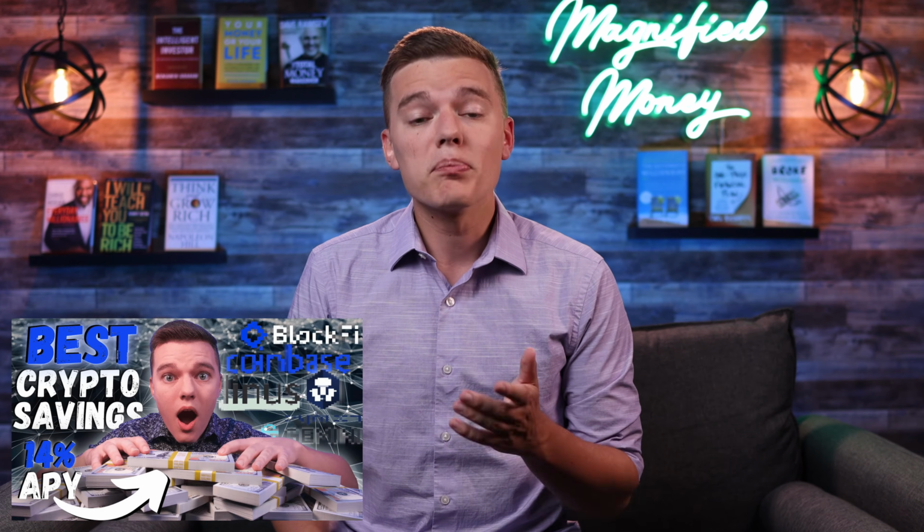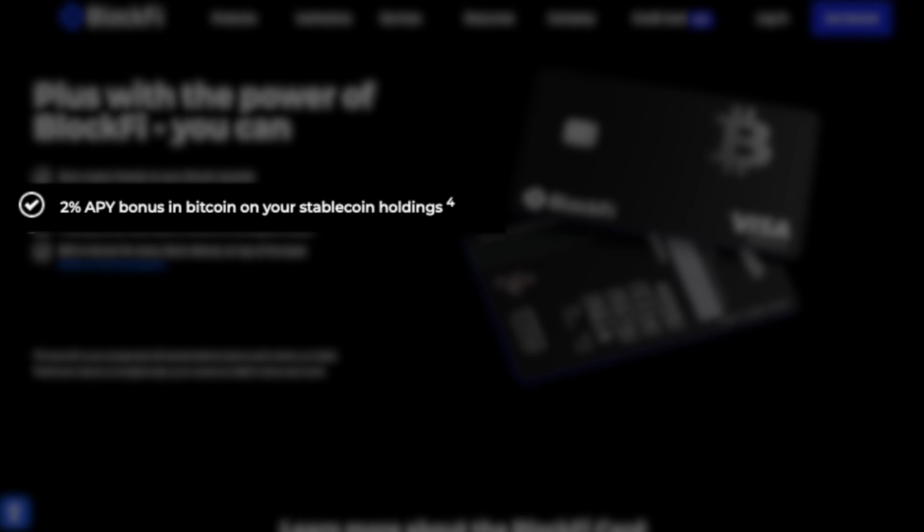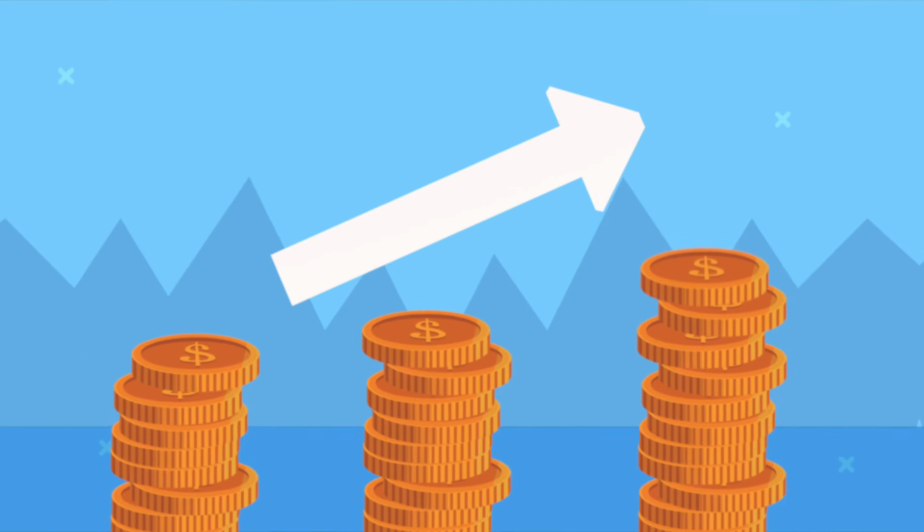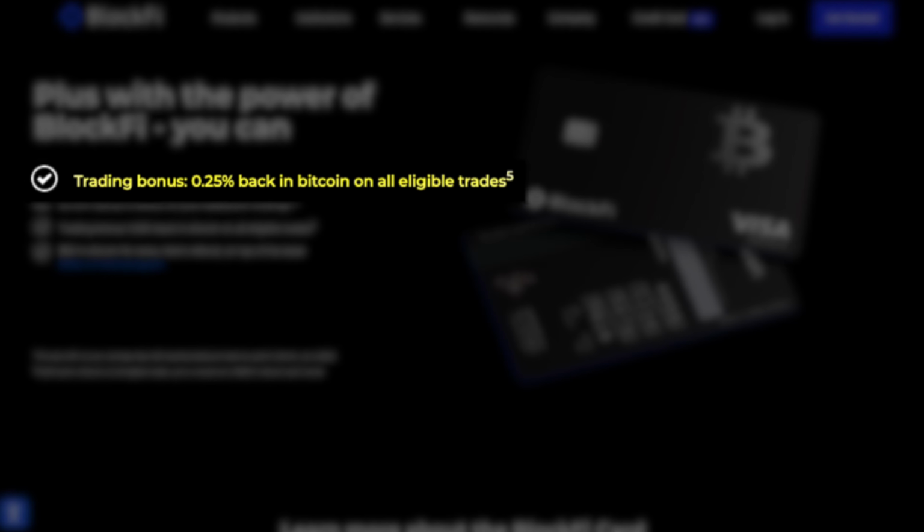And if you remember back to the video that I made on the best crypto savings accounts, BlockFi was actually one of my favorites in that category. So the fact that you get to use that as an extension of this already very unique financial tool is a really cool benefit. Okay, so those are the core benefits, but you're also going to get 2% additional APY paid to you in Bitcoin on all of the stablecoin holdings, which are basically things like USD Coin, for example. Plus, you get a trading bonus of 0.25% back in Bitcoin on all eligible trades. Now, obviously, there are going to be restrictions on that sort of thing, but again, the fact that they are willing to pay you anything just for trading Bitcoin is difficult for me to even wrap my head around, but hey, I am not complaining.